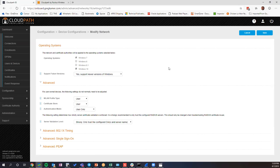But nonetheless, if you said, I don't want those, you can set that there. If they try to onboard, it's going to say your device isn't supported. Please talk to your admin or whatever you wanted to say. Also too, very important, you have the ability to set this as a user or a machine profile.